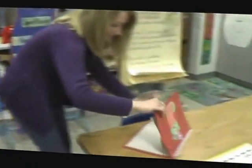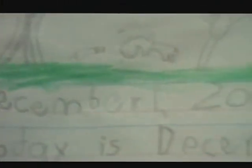Let's see if I can find an example. Here's an example of a journal. A student's journal writing. It says, December 1st, 2009. Today is December 1st, and it is time for Christmas. That was their journal for today.